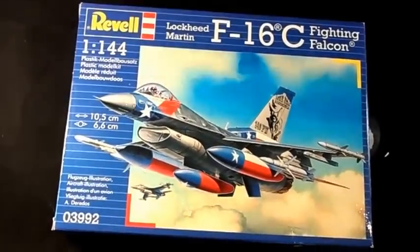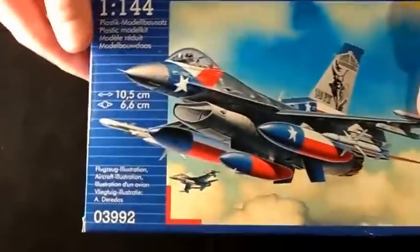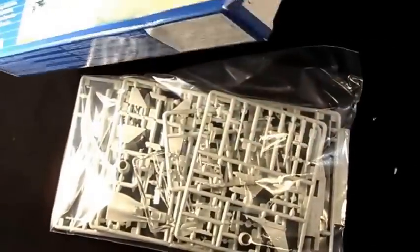And three, you can't go wrong with the quality you're getting. Nice artwork on this box. I've also finished off an F-18 that is in my bedroom, so I'll bring that through and show you a showcase of that later. Nice bag of pieces there.